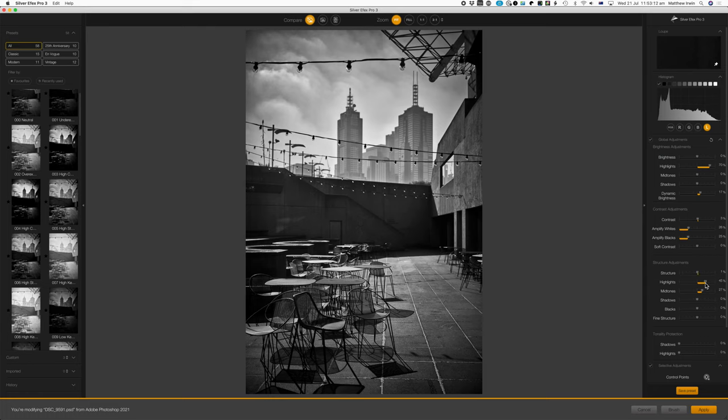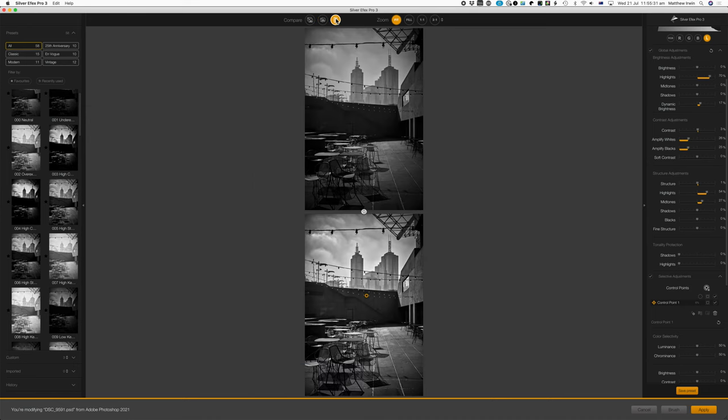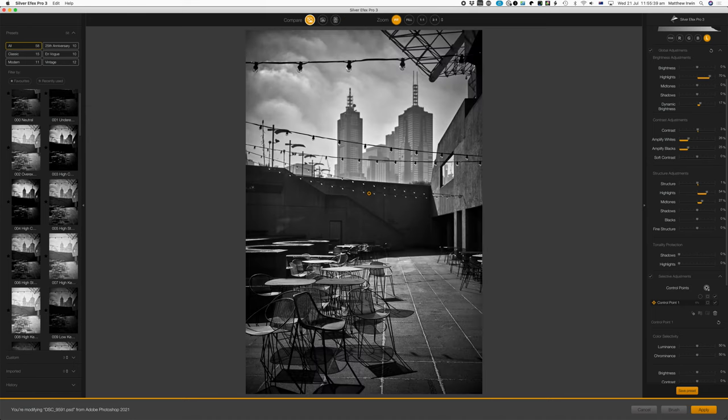The structure adjustments are all around, basically, contrast. So what that did there is it made the highlights less contrasty. So if you look at these clouds here, I prefer those clouds being accentuated. You also have the option to view how it came in versus what you've added, and that can be quite helpful. So if you're wanting to make really finely adjusted black and whites, I find this software to be very powerful and you really have very fine control.